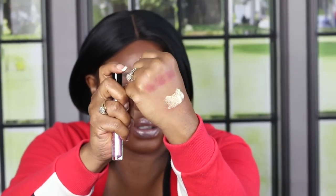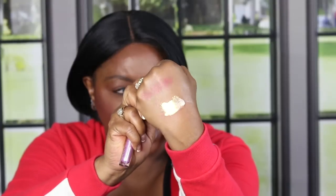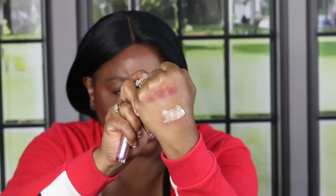Oh, that's like a green gold. It's shifty. Can you see it? That's pretty. This shifts pink. Turn it one way, you get a little green, a little gold. Okay, I will play with this. And it's really thin and it spreads out really well. Ooh, I like that. Look at that.